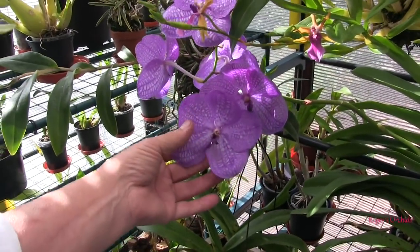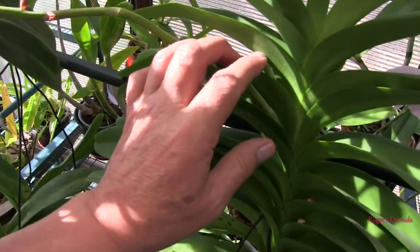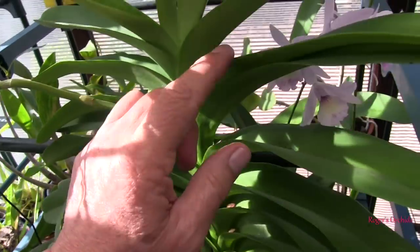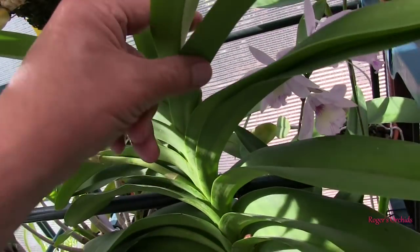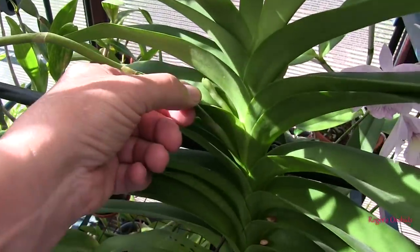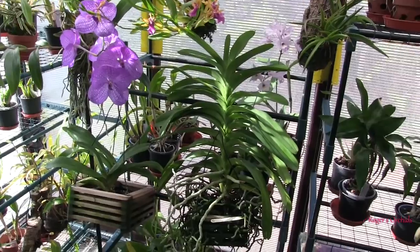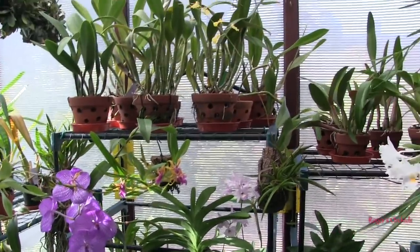And finding one of them on the floor is quite something. They are pretty large, but we do have the two new spikes coming. So we've got two more growing on now. Blimey, they've grown an inch since we last looked. They're pushing on nicely, so those will get replaced eventually. And we'll see where we go from there.